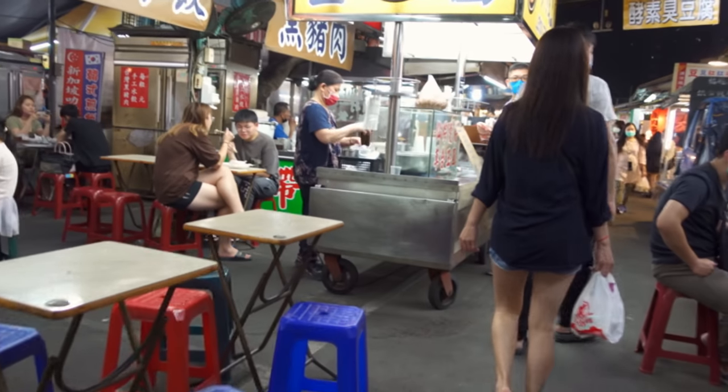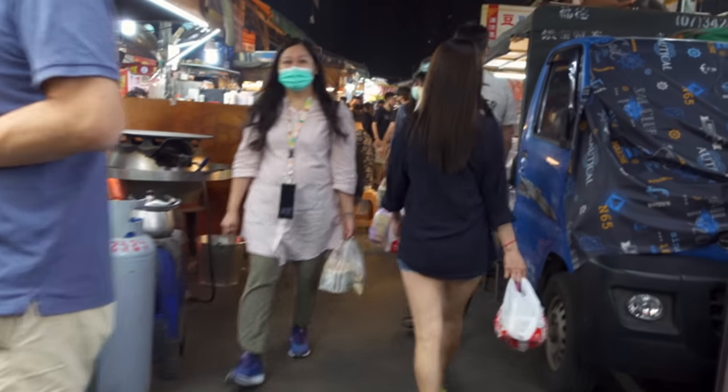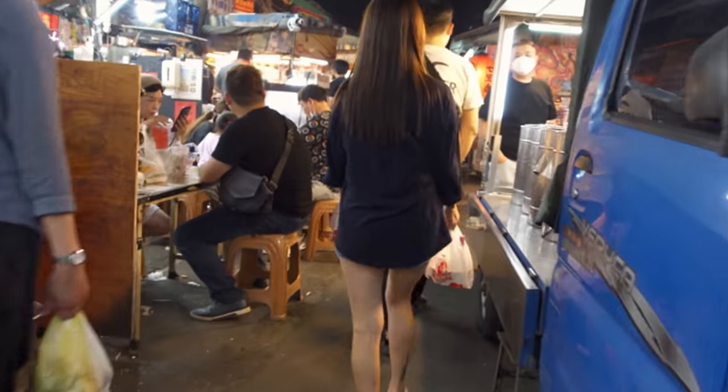For our final dish, we are going back to something we saw earlier, which is a tart of some kind, which I don't think is very Taiwanese, but it looked delicious. So that's what we're headed back to. And you are seeing what I see as I walk through this narrow aisle.